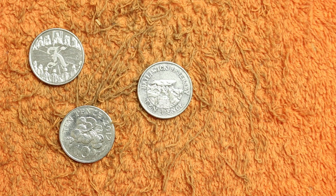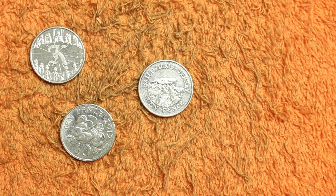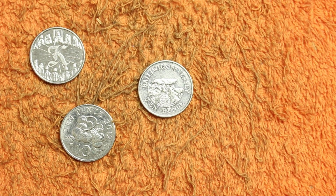Do let me know in the comments if you have found an alphabet 10p, what letter did you find and where did you find it. I'm always amazed that there are actually quite a few people each week that do find these alphabet 10ps, so keep your good messages coming through in the comments, so it's not just me that's finding one every three weeks. There are definitely people finding them every single week, and it fills us all with hope that we can find them.